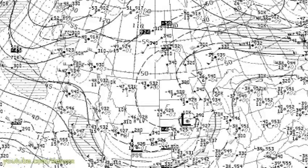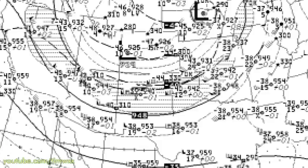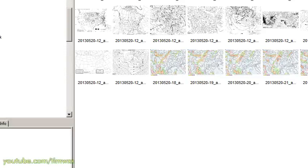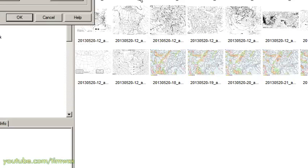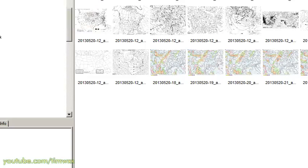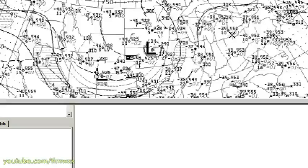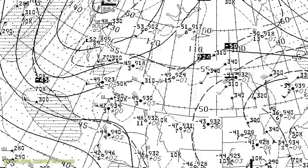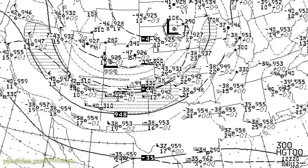Here's the 300 millibar analysis. I don't like that grainy look. I think the slide viewer is doing some resampling. Let me see if I can fix that real quick. Okay, I'll see what that does. Nope, that's not looking very good either. Anyway, yeah, this will work here.